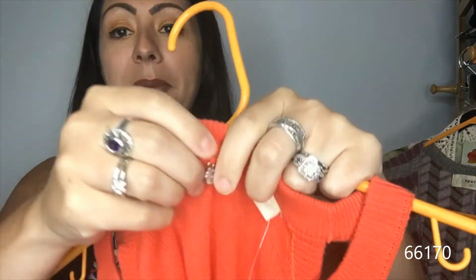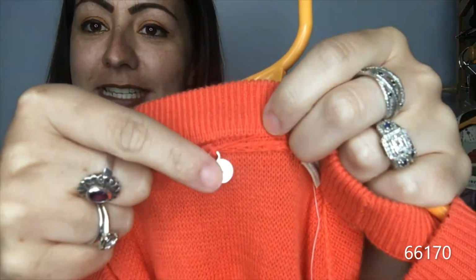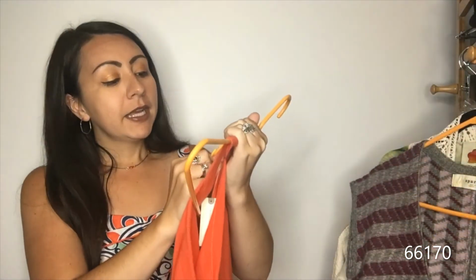I have a few new tag items. I don't find them very often. But this is by, I'm saying the wrong thing. This is by Knitted and Knotted. It's just a tiny little thing right there.